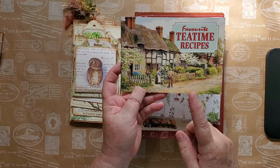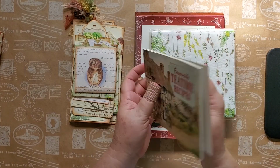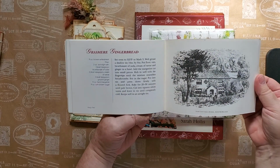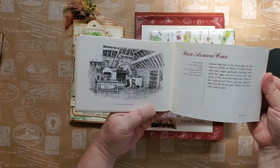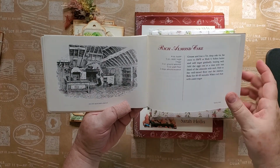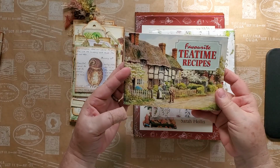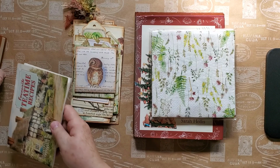And this is a little recipe booklet, just as sweet as it can be. Orange and almond cake. Butter drops. I mean, it's just lovely. Rich almond cake. I think I've made that one before. And of course their recipes are in ounces and things of that nature, so we have to change out, but it's fun in a way because you get to learn new things.